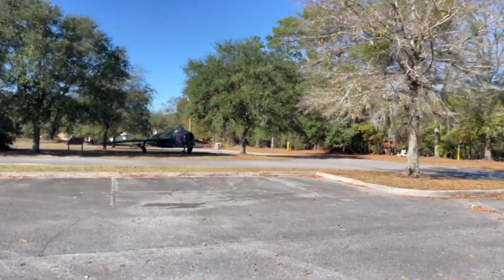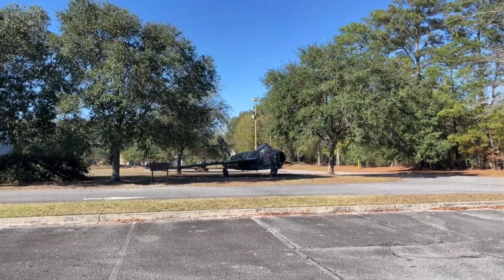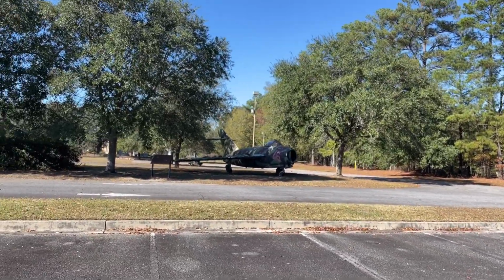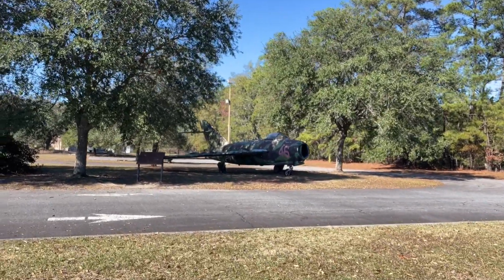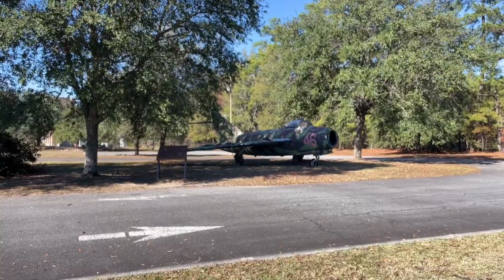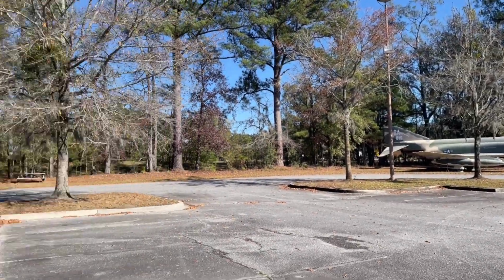Like I said, if you just want to stop by and quickly stretch your legs, if you're driving through the area, or you just want to see the jets, these are free to see. The two jets that sit out here in the parking lot are free to just come out here and take a look at. So if you want to see them, or maybe you have a small child who's into this sort of thing, and you just want to make a really quick stop, you can definitely do that. Pretty awesome to stop out here and see these.